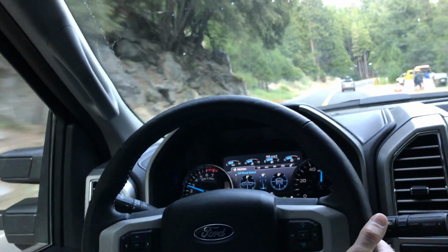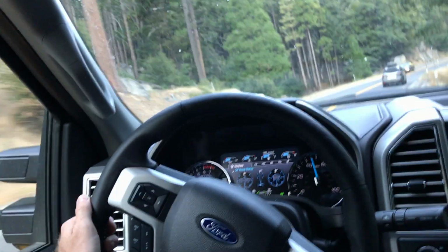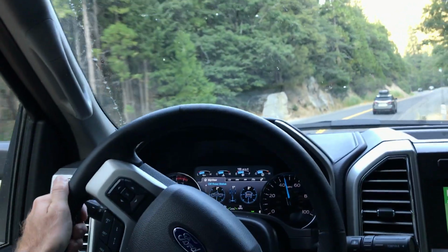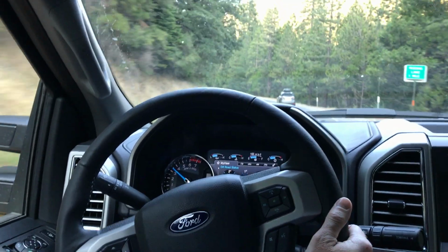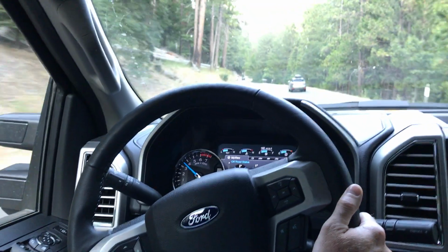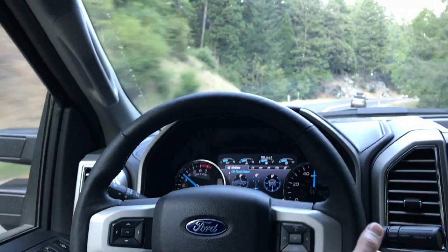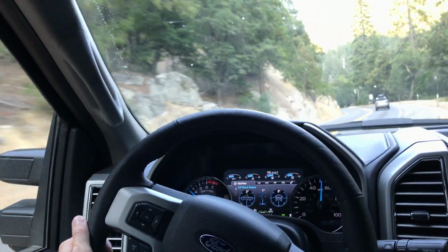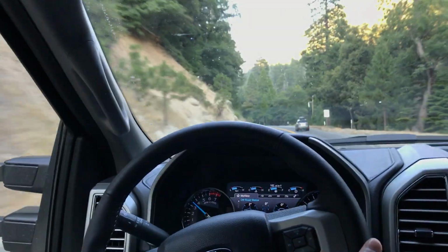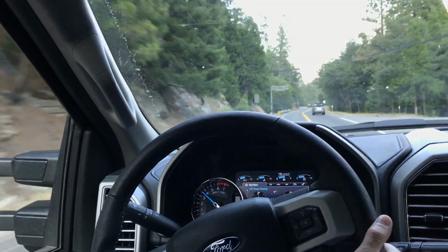So what I've noticed pulling with this truck is that pulling this trailer, the truck does a lot better. On the other truck, granted, I love the 5.0. It just, with the gearing that it had, did not pull the previous trailer as well as this truck is pulling this trailer. Now, that's really saying something, because the previous trailer was only 4,500 pounds, and this trailer is a 7,000 pound travel trailer. So cruising up this exact same route, almost exactly a year later, the comparison is pretty awesome.